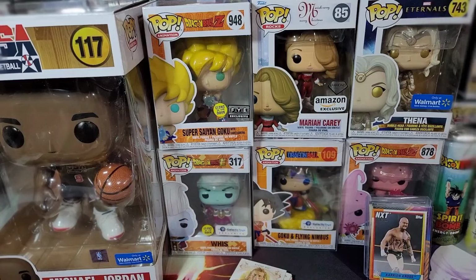If you guys happen to get your hands on some of those 2021 Topps Heritage WWE cards, go for it. They are pretty fun to open, at least for me it was. I was pretty excited. They have different inserts, and I was able to get this autograph, which is pretty cool.